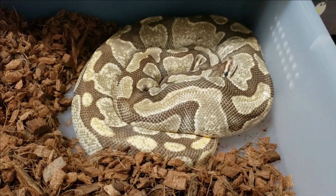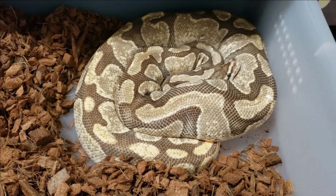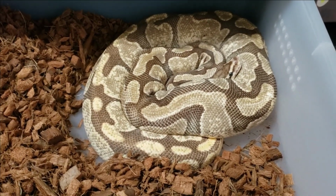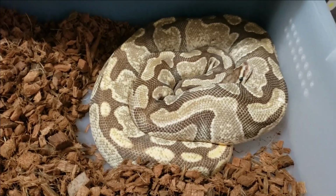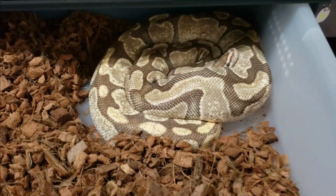Here we have an Enchi Fire 100% het hypo, bred to a super chocolate Enchi hypo male. So really hoping for some chocolate Enchi hypo stuff. If I can see a super Enchi chocolate hypo female from this, yeah, she'd be staying. Fire wouldn't be so bad either. Overall, I'm pretty excited about this one too.